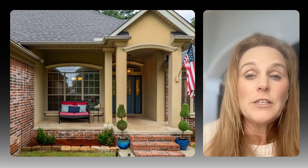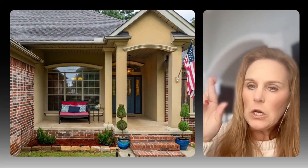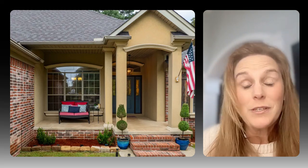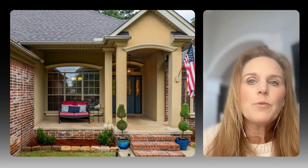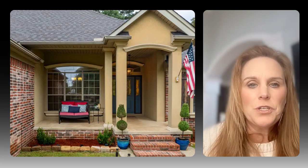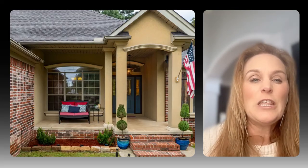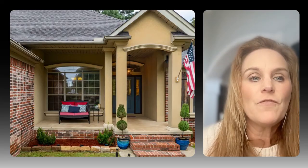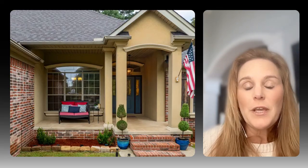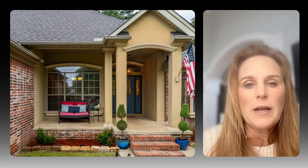And I'm going to be really transparent here. This is where most agents just put your home on the MLS and cross their fingers and hope for the best. It's not what we do, and that's not what you should accept, actually. Professional staging. Staging your home is one of the most impactful things you can do. According to the National Association of Realtors, staged homes sell up to 73% faster and for 5 to 10% more than non-staged homes. Now, I actually own a portion of a staging company called Staging to Sold, and my real estate clients get preferred pricing.